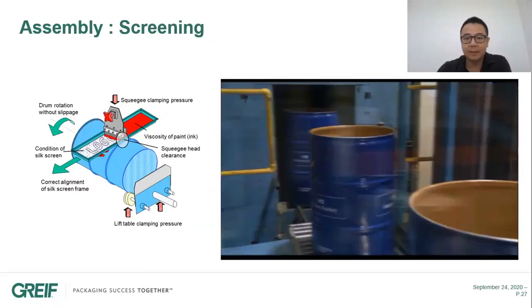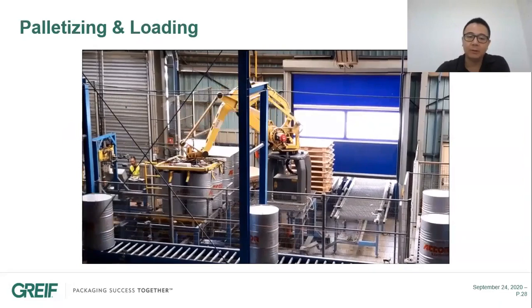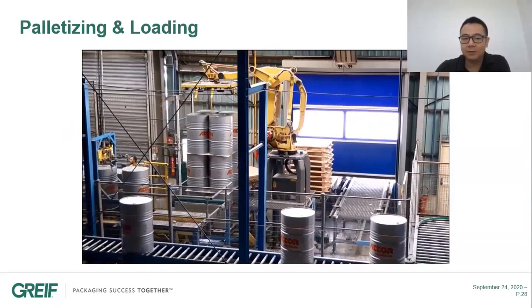So now the drum is made, it's ready for transportation. We can load the drum one by one into a trailer or palletize them and ship as one unit. So here we're demonstrating an automatic palletizing system. Now I'll pass on to Jacqueline to share more information with you.